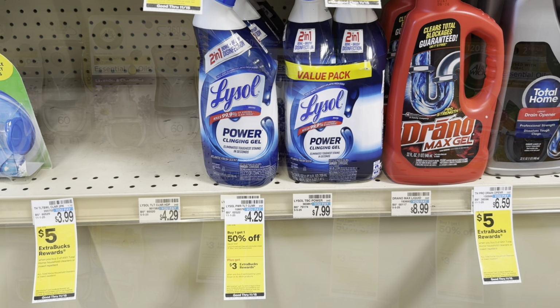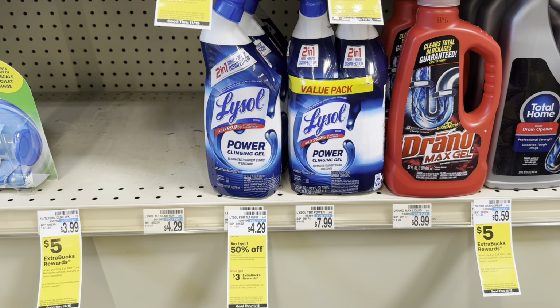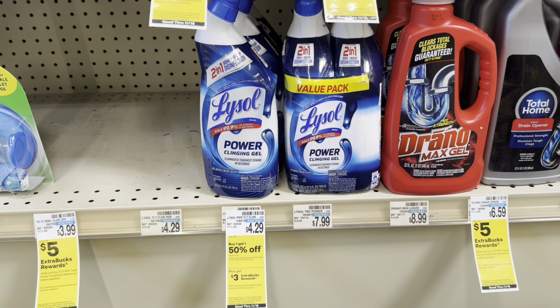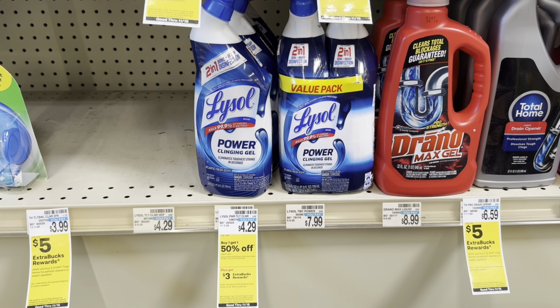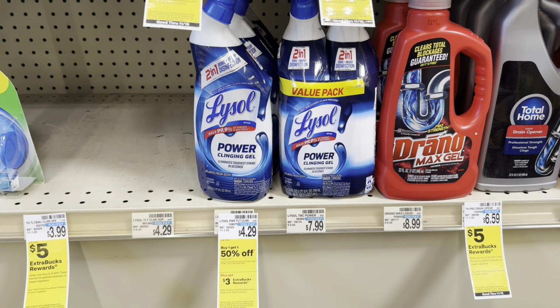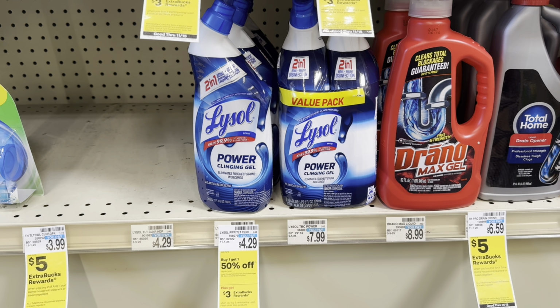The second option I have for this deal is to pick up 2 Lysol toilet bowl cleaner priced at $4.29, and with the buy 1 get 1 half off, the second one will be $2.15. Both will total $6.44. Pay the $6.44 and get 3 back, making them $3.44 or $1.72 each.